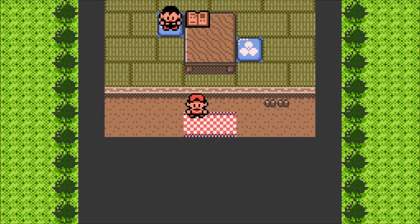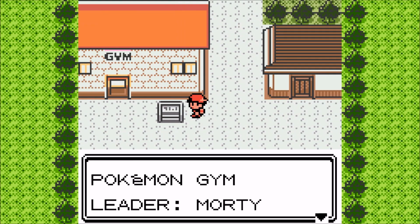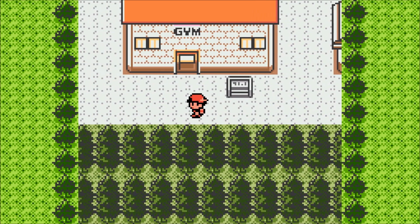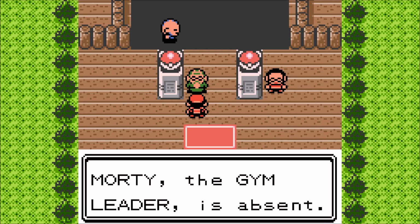Interesting stuff. Very interesting stuff. Anyway, right over here we actually have the Ecruteak City Pokemon Gym. Leader Morty, the Mystic Seer of the Future. Unfortunately, if we head on inside, Morty, the gym leader, is absent.